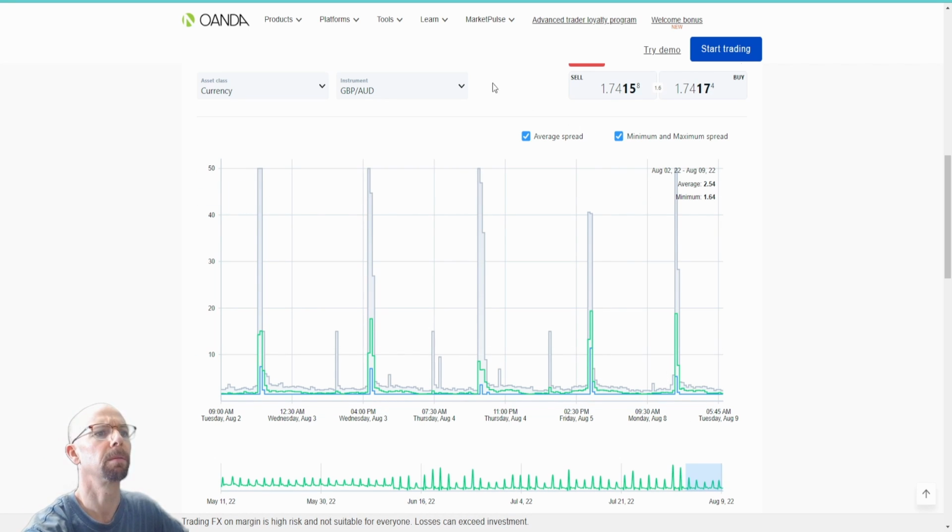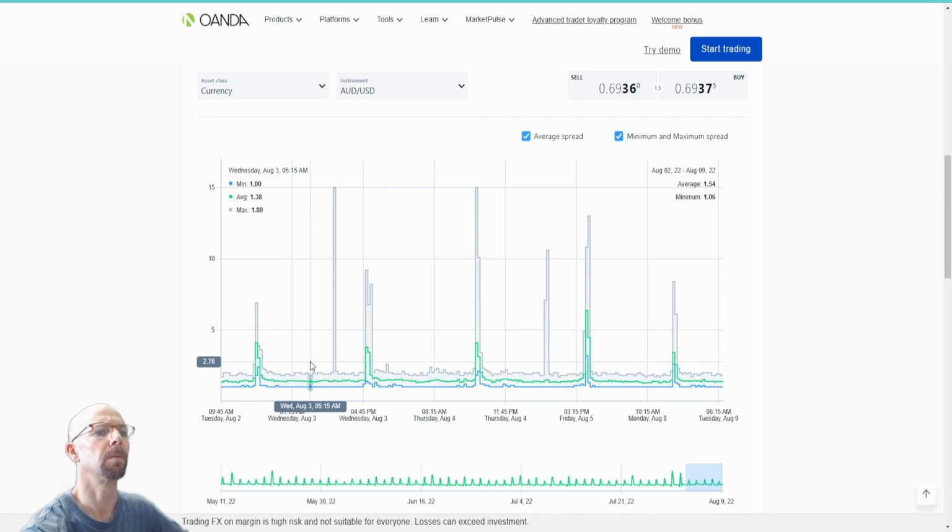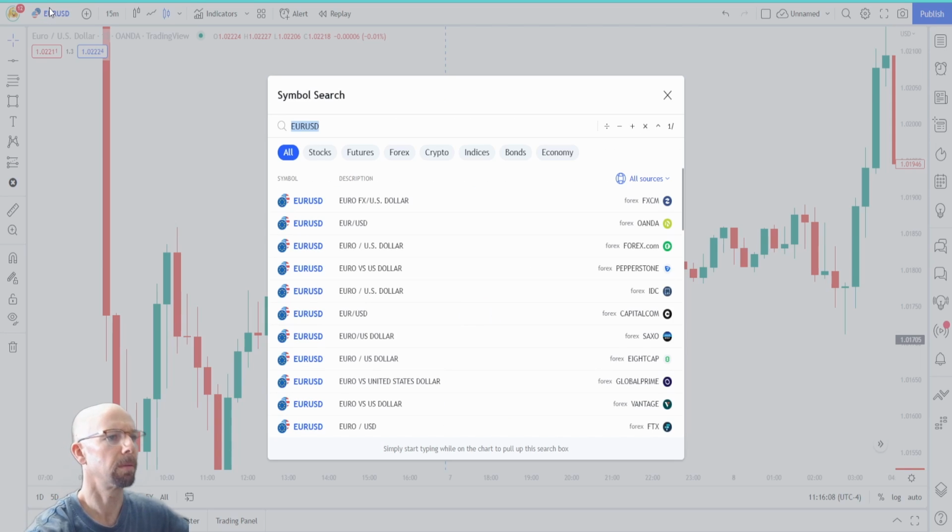Whatever pair you're trading, just come over here onto Oanda. You can easily search this up yourself and just find the pair that you're trading. You can see here's an example again, AUD USD. So you would see that potentially could be a 15 pip spread, and then I would take a look on the charts.